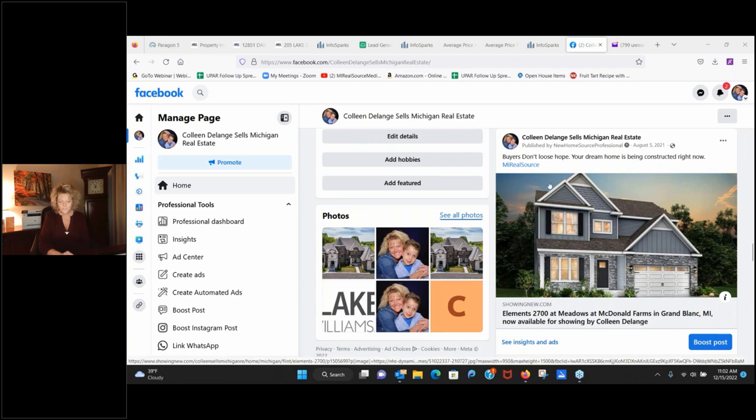So what I've done, and here's kind of an example post. This is not one I actually put out there, but this is an example for today. Buyers, don't lose hope. Your dream home is probably being constructed right now. They can then go in and start searching. You can also put new houses that are specs. So you're probably wondering, okay, so where do I find this? Because it's not in the MLS. Great question. Let's go there next.